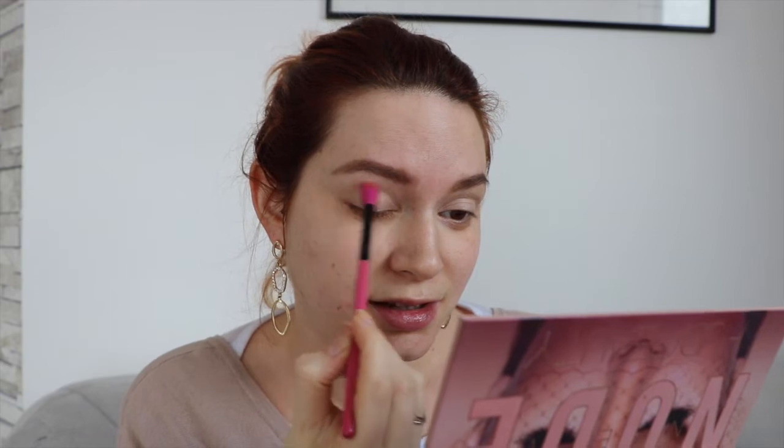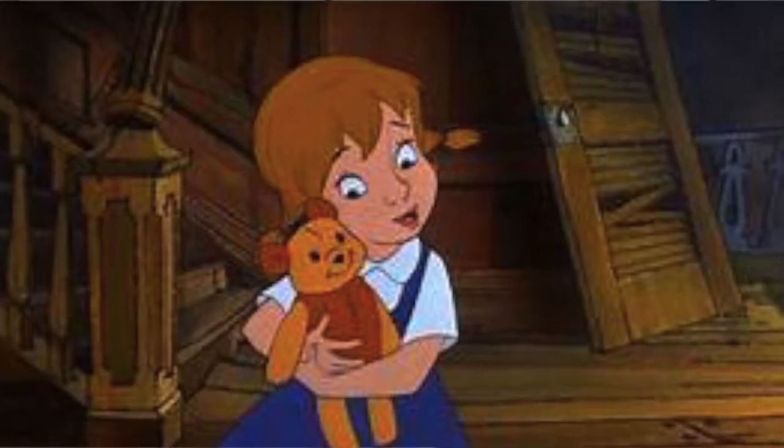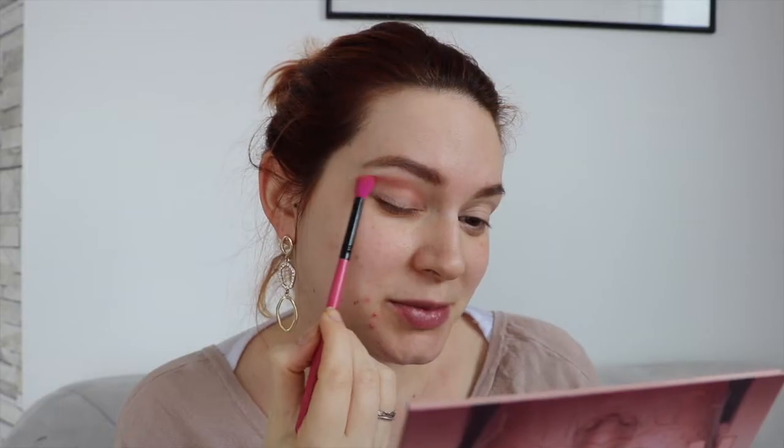I have a teddy bear from my childhood that I named Teddy after a Disney movie. Okay, in English, what's the name? Bernard and Bianca. I don't know the rest of the name. Two little mice who want to save a little girl named Penny. Don't tell me down below that you know this movie, but the little girl has a teddy bear and his name was Teddy, so mine was Teddy as well.